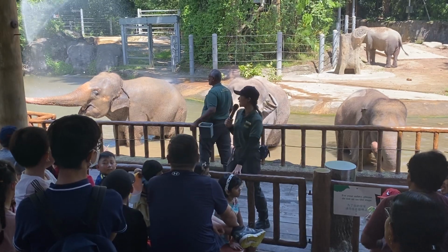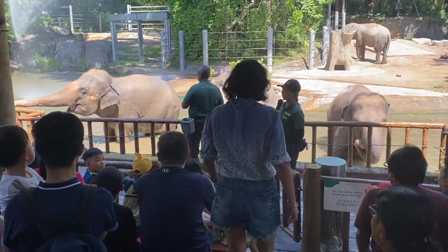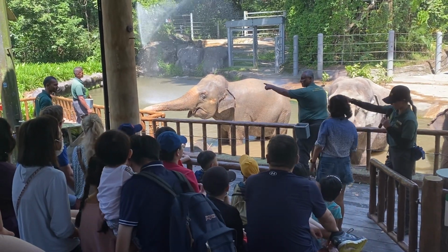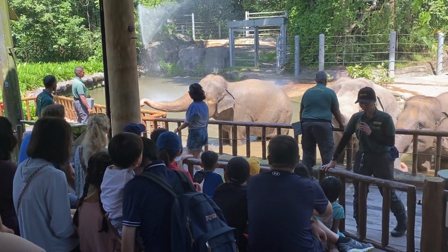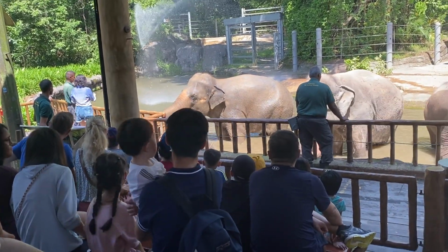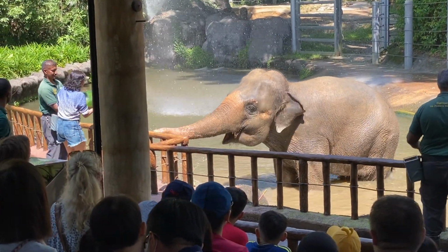Come down here, ma'am. So what you have there is a nice big watermelon, and you can give it to Gambe over there because Gambe really loves watermelon on a nice hot day. So you just head on over there. You guys might think, hey, the watermelon's so big, how is the elephant going to eat it? Well, Gambe will show you how she's going to eat it, and she will eat everything, including the outside of the watermelon, okay?